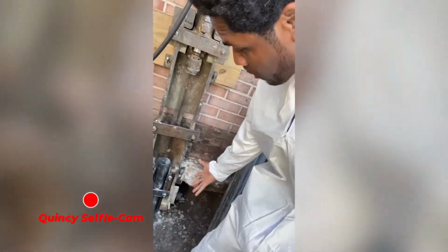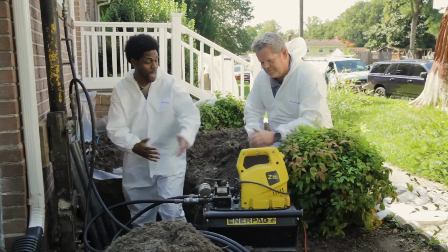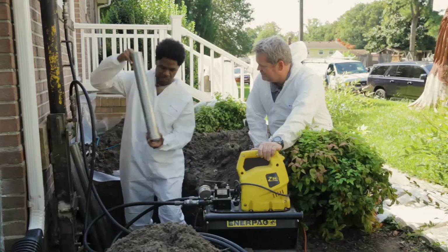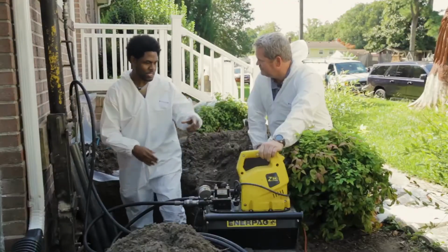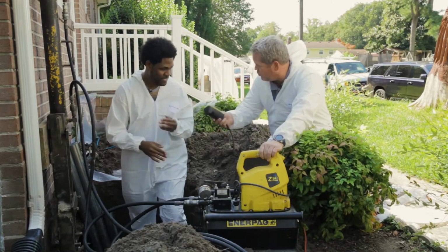I'm lifting this house up. All right, so Brian, this is the piece of equipment that we were talking about earlier, and this is the pneumatic pump that's going to push the pipes into the ground. Okay, so this is the gadget that I get a chance to play with. Yeah, this is the electric hydraulic ram. You want to hold on to that?